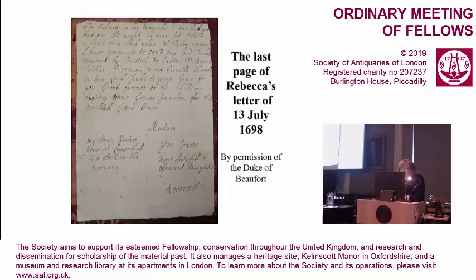Now, carrying on to the second page, where I've got to here, ill night.